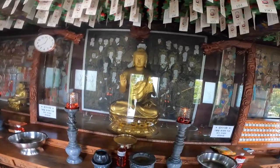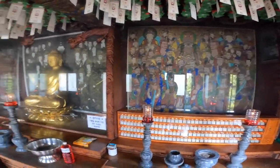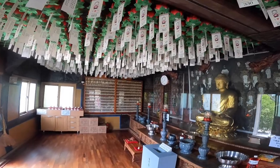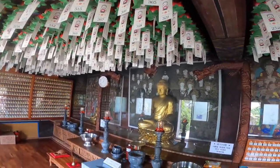Alright, so we're inside one of the buildings here in the temple, and we have beautiful Buddha statues. It's quite empty, so I thought it would be a great opportunity to take you around. It's super stunning. It is custom to take your shoes off, obviously, before entering these, so just remember that.